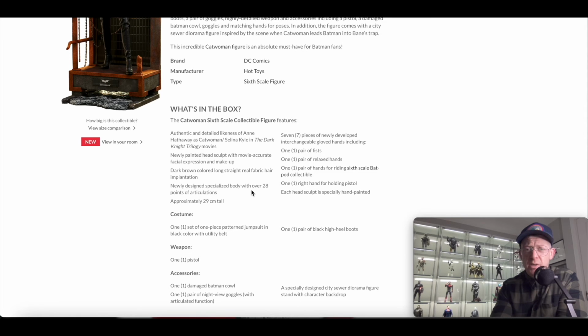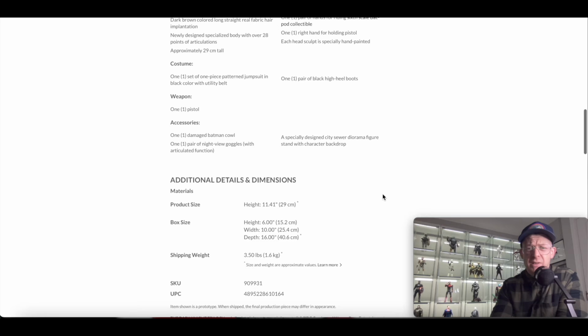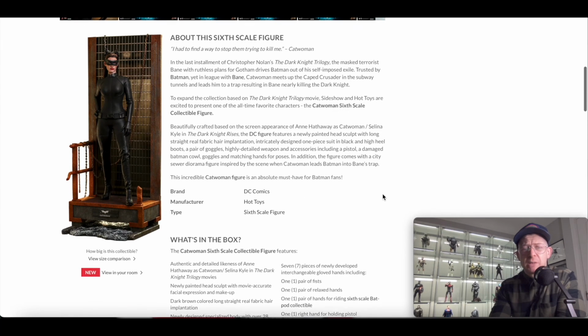Newly designed specialized body with over 28 points of articulation. Okay, so maybe that doesn't say anything about the pleather, though. It doesn't say anything about the material, so I wonder, is the material any different? Nothing here suggests that it is. So they seem to have updated paint apps to make it look more like her, which I do think they have nailed. It's a newer body, but it says one piece. There's nothing here about an updated material, so I think that's what people really want to know, and I don't have the answers to it. I don't like saying things unless I know them for facts, so I don't know if they've updated this at all. So it could be a gamble if you think about getting this.